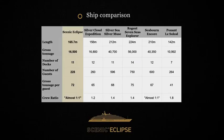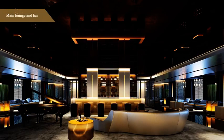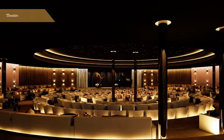Giving it a little bit of an idea, this is in meters. Some of the other ships that are out there that are termed more in the expedition category, give you an idea of our size. Inside, this is the main lounge and bar area. Beautiful. This is the main theater, and this has multiple different types of setups. And the center stage in the middle of all the seats actually is on an elevator, so that can be raised and lowered.